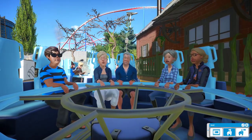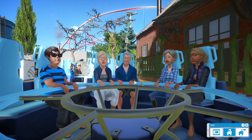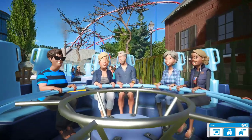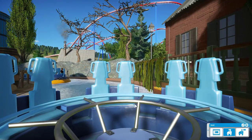All right, we got one more ahead of us. They're about to go. This guy drooling is about to get off of here. Hey, you need to stop looking at me like that, dude. Oh, he's smiling. Look, they're so happy now. Yay. Get the hell off my raft.